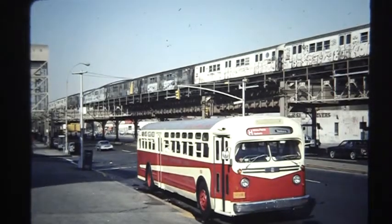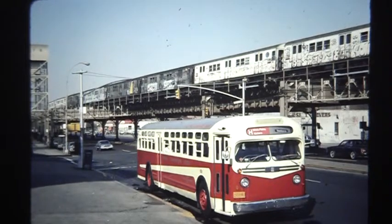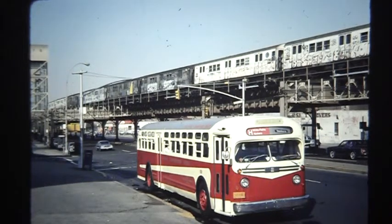The first 2 cars in the number 1 train entering 215th Street up above are what the R29s looked like before rebuilding. Then you got some R21s and 22s. That's Surface Transit number 69. This is at Broadway and 218th Street. It's 1946 TDH 3610. Surface Transit had 35 of these, numbered 50 through 84.